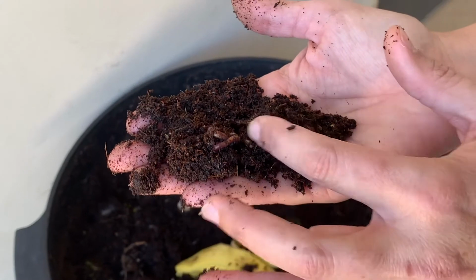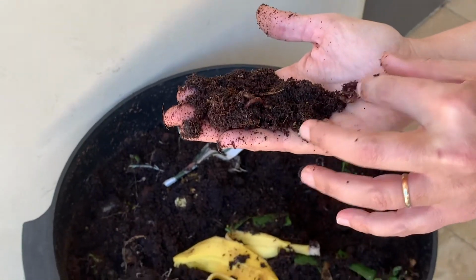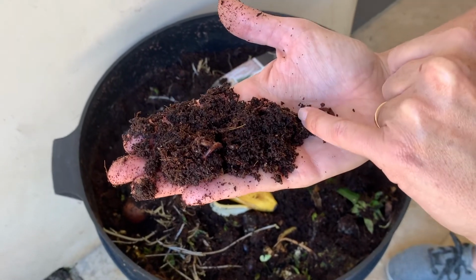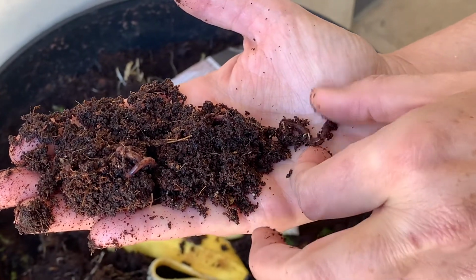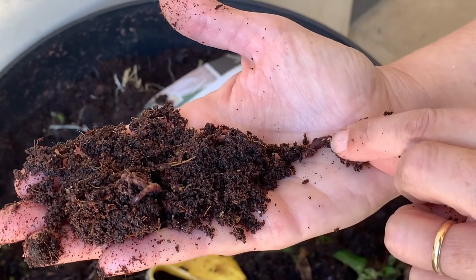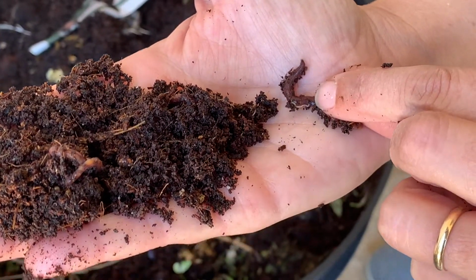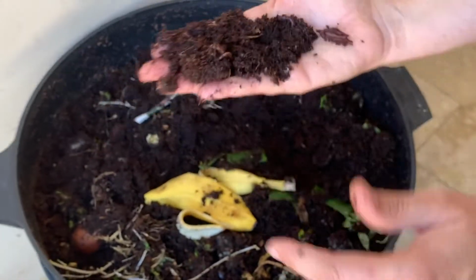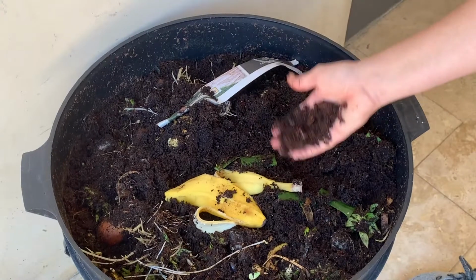At any given time, there could be 2,000 to 4,000 worms living in my worm house. Some of them are nice and big and full grown, and when they are, they're red. That's why they're named red wiggler. But you can see on the back of this red one is a little tiny white one, and that's what the baby worms look like. And they all live together, happily eating through all the food that I give them.